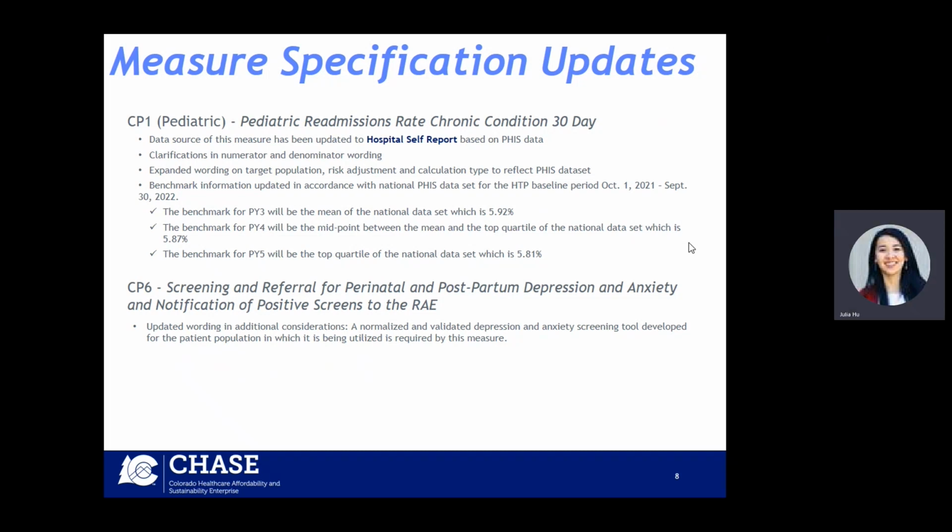I think the biggest change here is that CP1 pediatric used to be a claims-based measure, but now will be a hospital self-reported measure. And we have also received the data and we're able to set the benchmarks for this measure as well, which are displayed on this slide. So for program year 3, it was set by the mean of the national data set, which is going to be 5.92%.